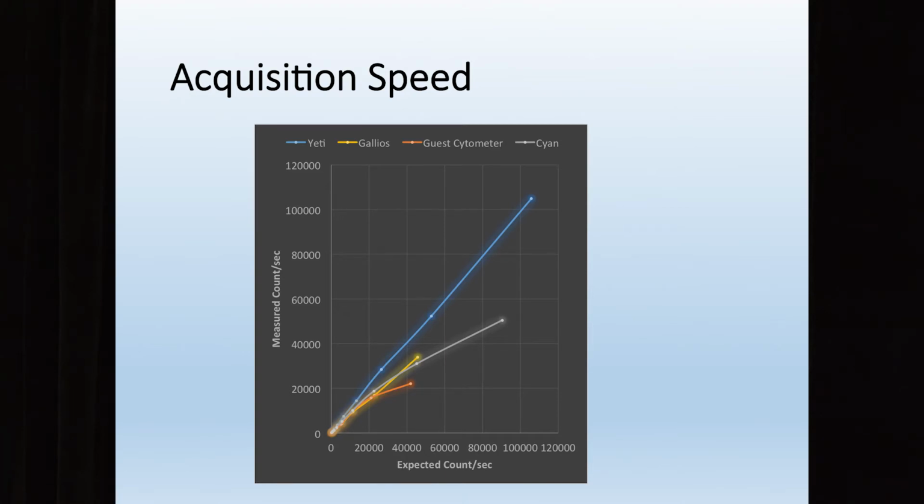You might say, well, gee, is that really important? We don't really run that fast. Sometimes you do. Sometimes if you're doing microparticles, there's a lot there, or bacteria. Or if you're doing absolute counts on those types of samples, you really want to know that your instrument is really seeing everything that's there. So that Yeti's a racehorse.